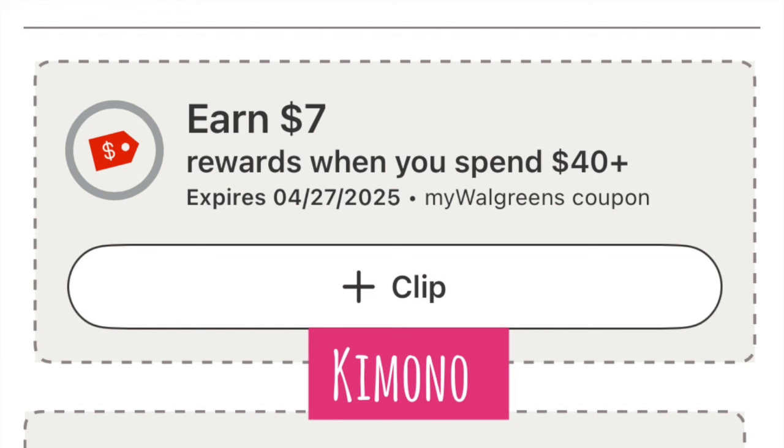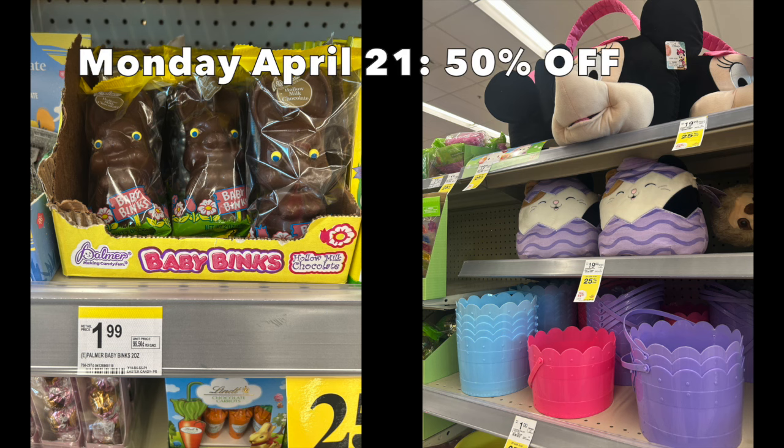Yes, you can always call customer service for the missing $7 in Walgreens cash, but as of right now, which is Sunday morning, I'm having issues with getting it to attach. So just be mindful of that. A lot of us are going to wait later in the week to do that $40 basket because we're going to play it smart. Okay, so first thing we're going to talk about is Easter merchandise.